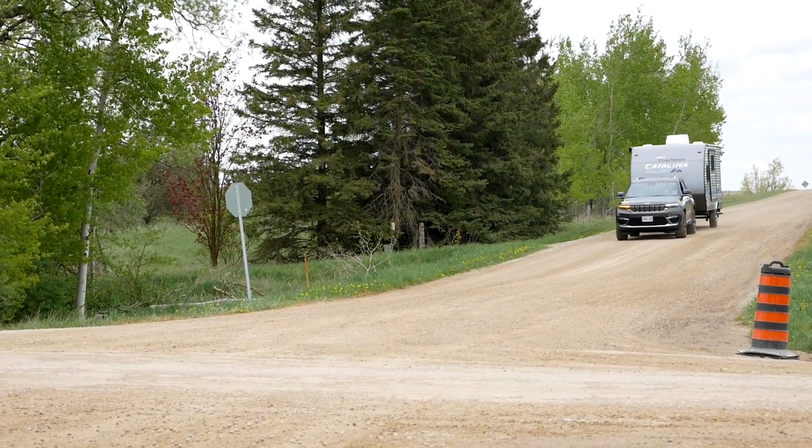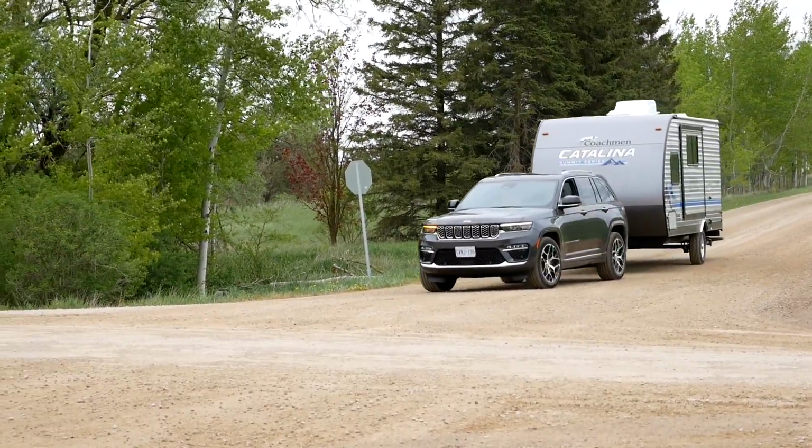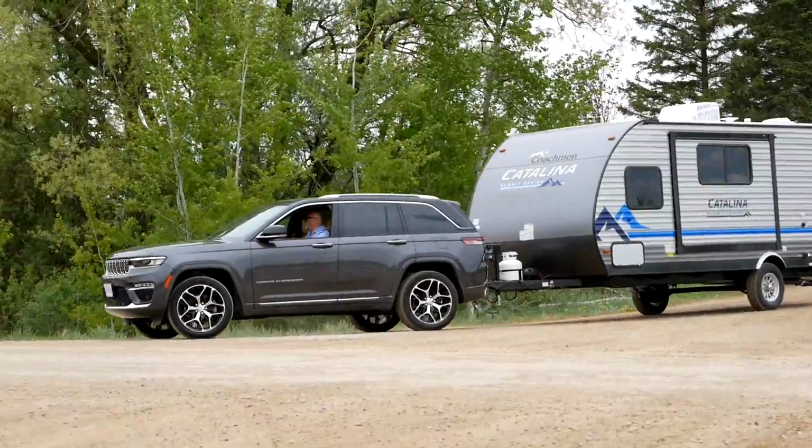You're right, and there's been no side to side. It feels rock solid side to side, even pulling it up that hill, max acceleration.